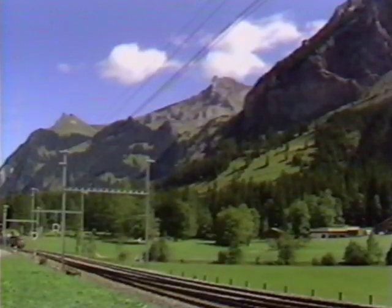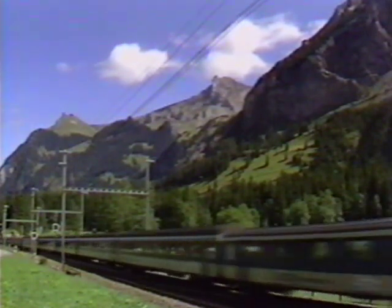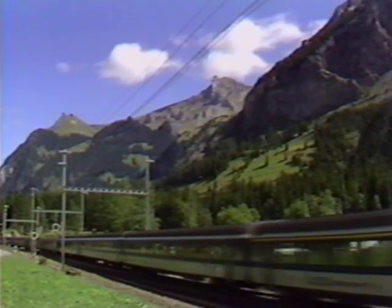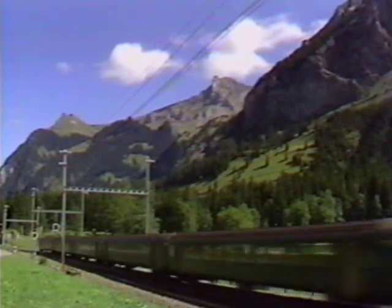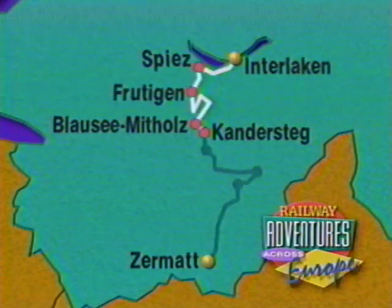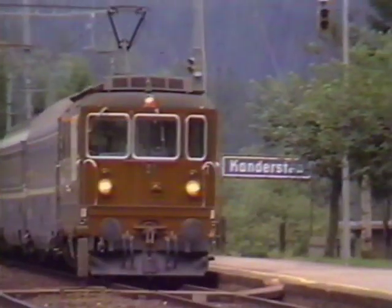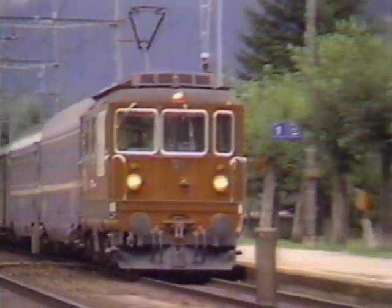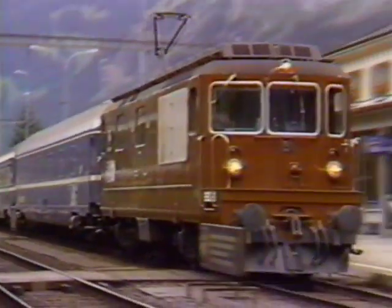We rejoin the BLS and continue through the breathtaking Swiss countryside. The next stop on the rails from Interlaken to Zermatt is at Kandersteg. There are no roads heading south from Kandersteg. The only way to cross the mountain range is on the BLS rail lines, through the Lötschberg Tunnel. This route is so busy that in summer, one train passes either north or south every 10 minutes.